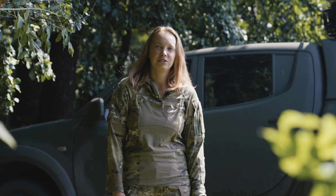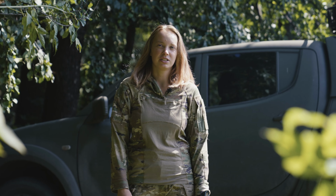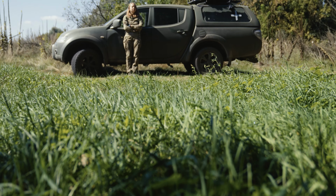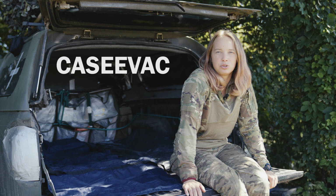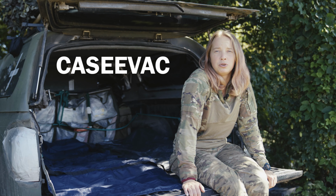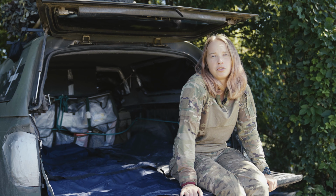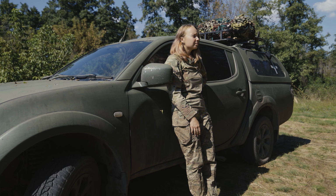And I want to explain to you the difference between the types of cars that we use for medical evacuation and how it works in total. We are sitting now in our casevac vehicle. It's an L200 Mitsubishi. It's the most popular car in Ukraine for casevac evacuations from the frontline to medevac. We will talk now in more detail about this car.